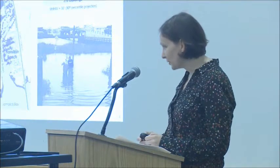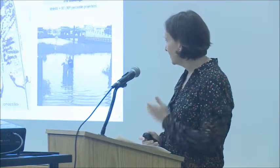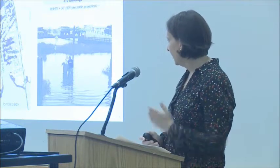And like Broad Channel, Hamilton Beach experiences regular tidal flooding today. This condition is expected to worsen over time with sea level rise. This map is also showing 2050s, and here's a photo of sort of the type of flooding that occurs quite frequently from even smaller storms.